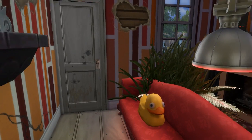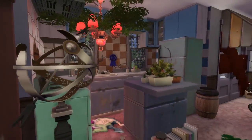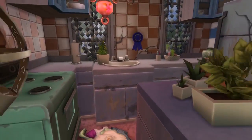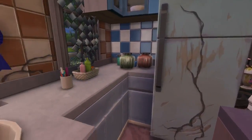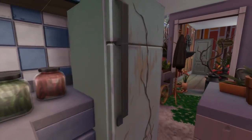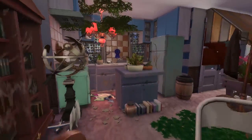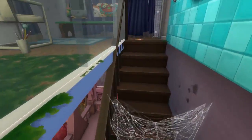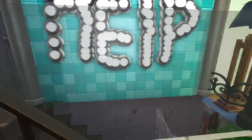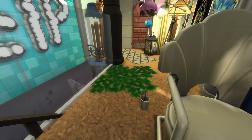There's a duck, which is always cute. Back here's the kitchen, which you can tell this person put a lot of effort into making this house very detailed. Like, they even put this stuff on the fridge. You can see that there's all the cracks on the fridge. That's a lot of work, and I respect that. So solid effort for you. But then you go up the stairs and they've got even stuff on the stairs, and then up here I don't really know why there's a glass thing, but it says help on the wall, which is always a good time. And then in here, we've got a master bedroom.